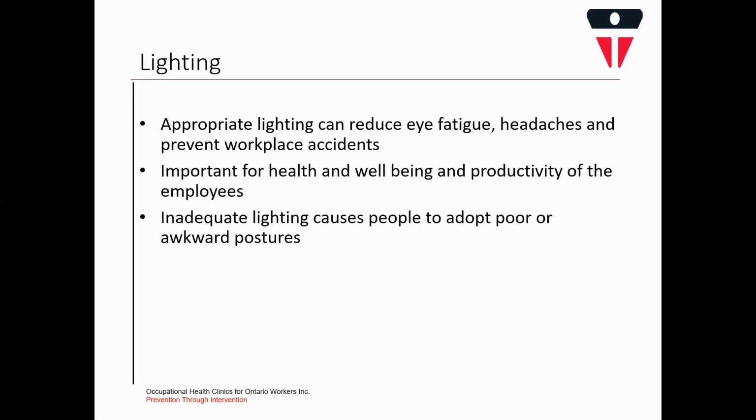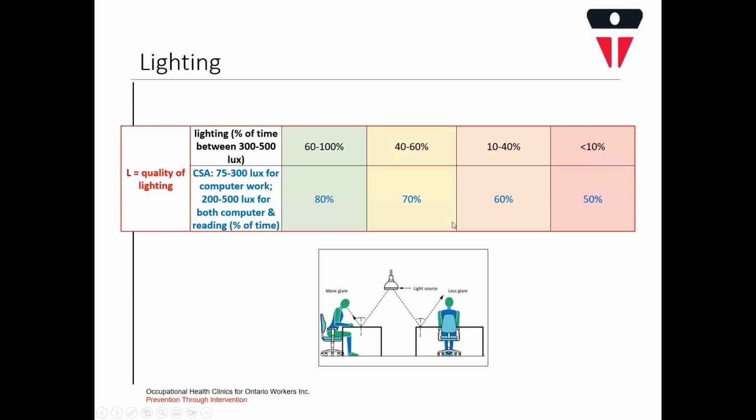The lighting. Appropriate lighting can reduce eye fatigue, headaches, and prevent workplace accidents. It's important for the health, well-being, and productivity of employees. Inadequate lighting causes people to adopt poor and awkward postures. Lighting quality is important for many different tasks. Some tasks require more light, while other tasks require less light.